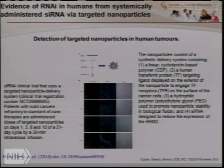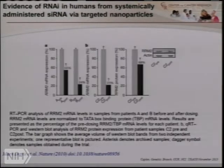And I just want to highlight this paper that came out in 2010, and work on this is continuing, from Mark Davis's lab at Caltech, where they took nanoparticles that incorporated an siRNA, and this was an siRNA that was designed against RRM2. And so it was put into a sophisticated nanoparticle and then was delivered to patients with melanoma. And what you have here is the data for three different patients.